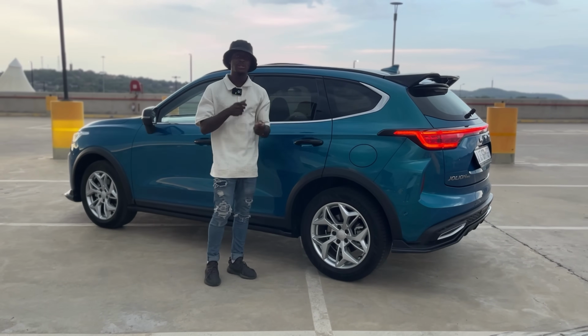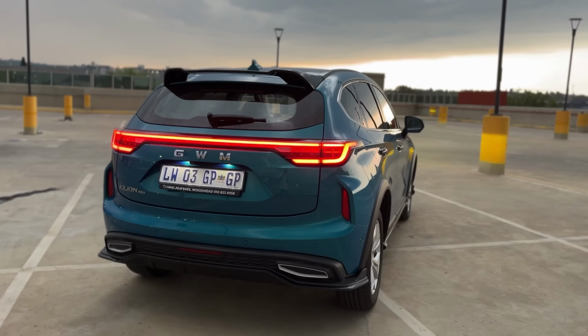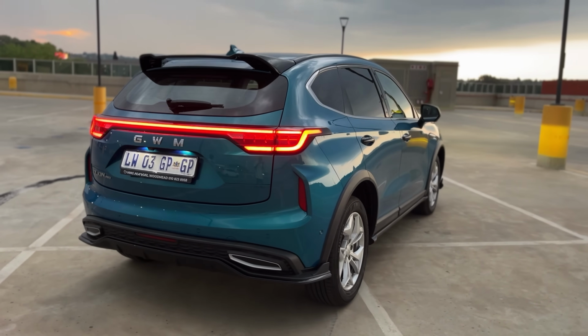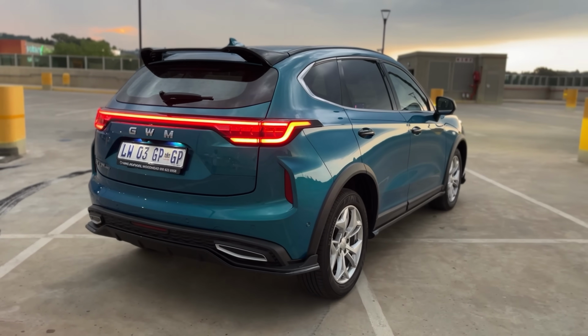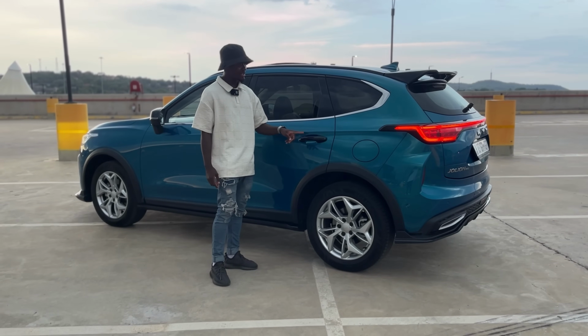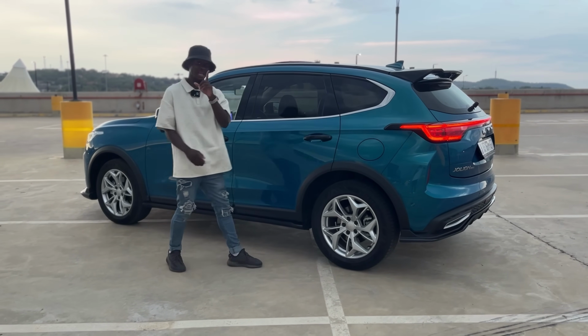So depending on models and spec, you can actually spec your wheels to different design wheels and actually have the wheels in black. But this one, you get chrome wheels. I actually don't mind them. I think they're okay. I'm just not a fan of this specific color. I like the Haval in this silver gray color. I like that specific color.